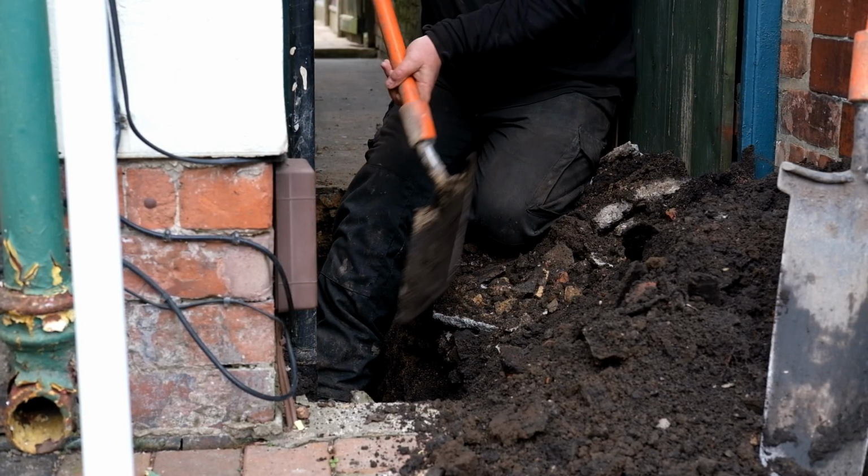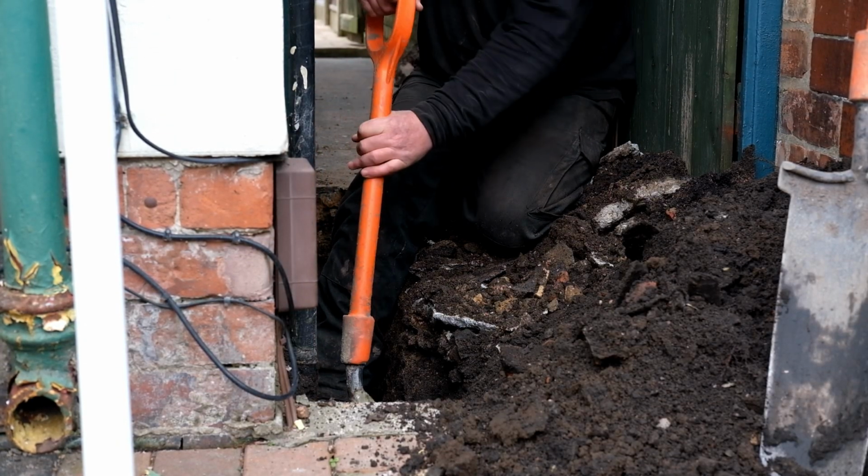Hidden beneath the charm of a Victorian terrace lies a whole network of secrets, and one of the most important ones you need to uncover is your plumbing. When we first moved in, we didn't think much about what was happening behind the walls and under the floors, but it turns out our water supply had a hidden secret: lead pipes.